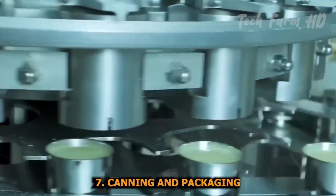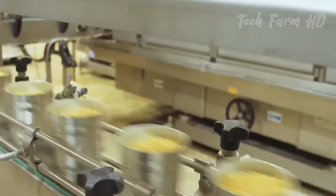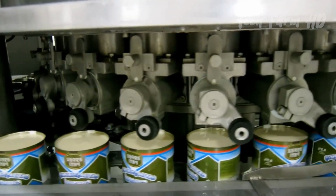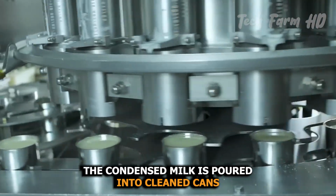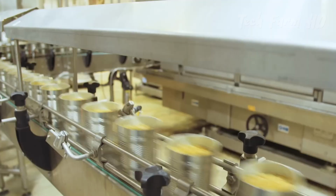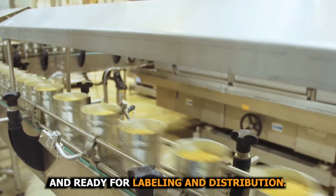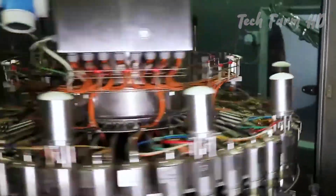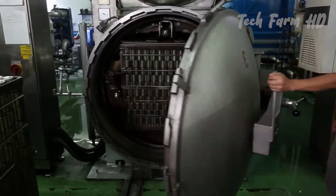Seven, canning and packaging. The last step of the process is canning and packaging the product. The condensed milk is poured into cleaned cans or pouches, sealed, and ready for labeling and distribution. Each container must have the same amount of product, along with hygiene and quality, which are ensured by sanitary automated machines.